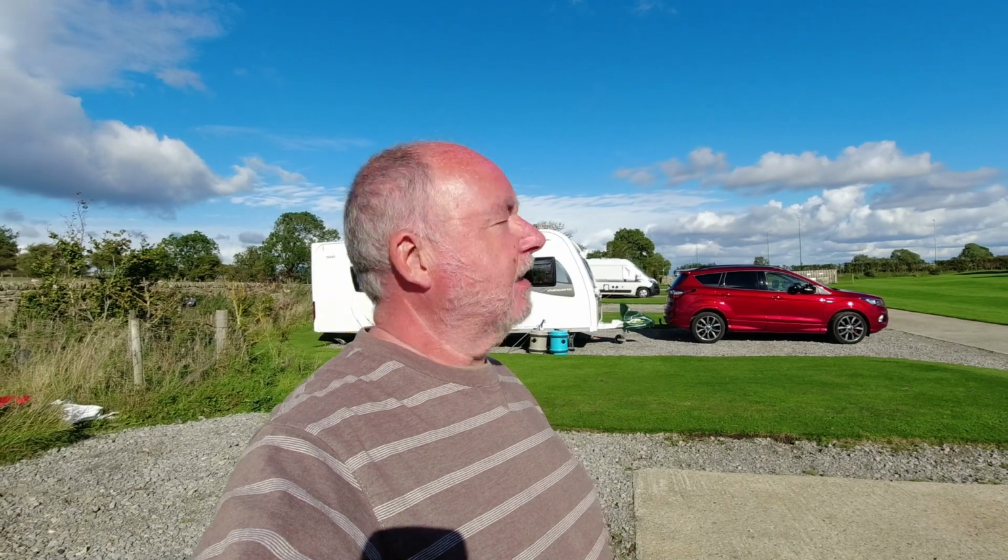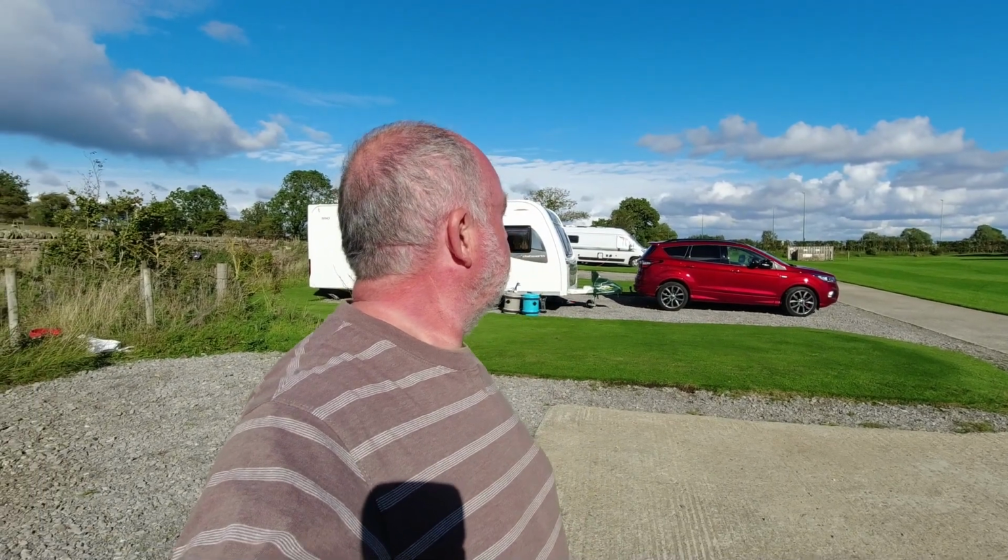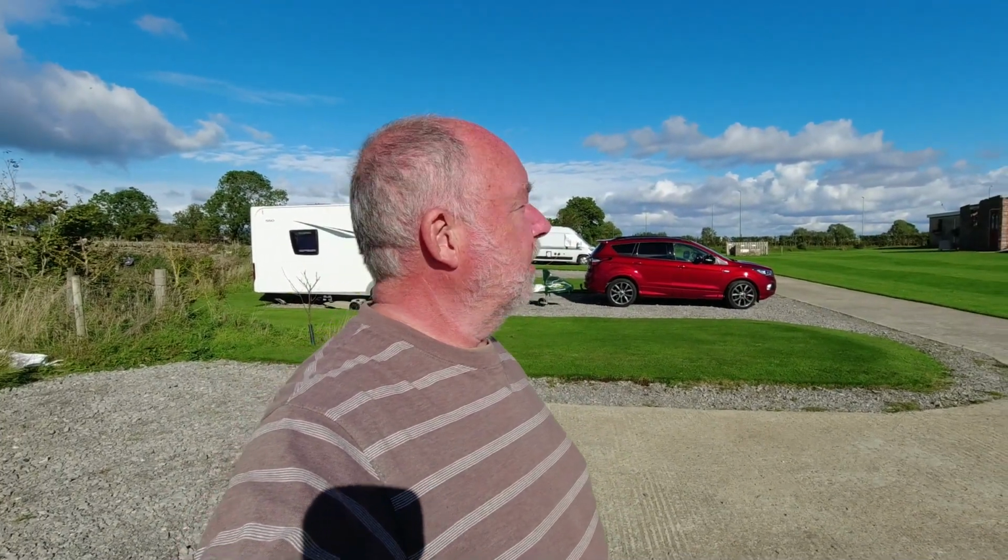So here we are, we've arrived at the Old Armoury caravan site. Lovely manicured grass it has. That's one of his rules. Don't drive on the grass. You can sit on it, you can eat on it, but don't run a vehicle over it. So, yes, it's beautiful. It's a work in progress, granted.